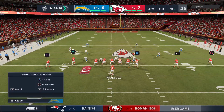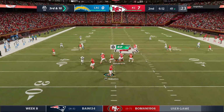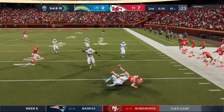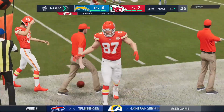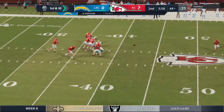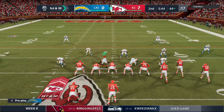Mike 54. Mike 54. Throwing is Mahomes on 3rd. And it's complete to Kelsey. And he will have a Chiefs 1st down as they're able to get the 3rd down conversion. First catch on that one for Kelsey, and it's a 1st down. 1st and 10 at the 44-yard line.